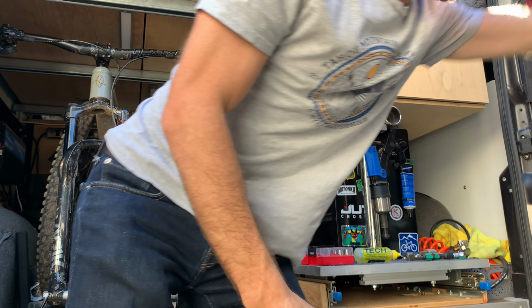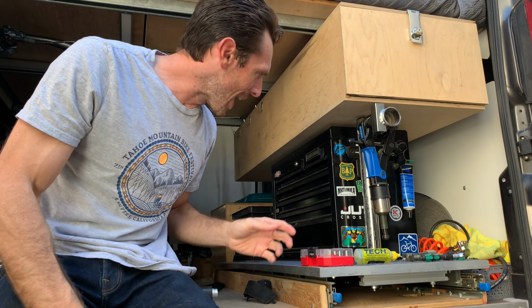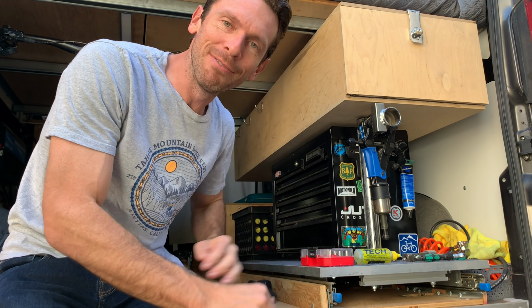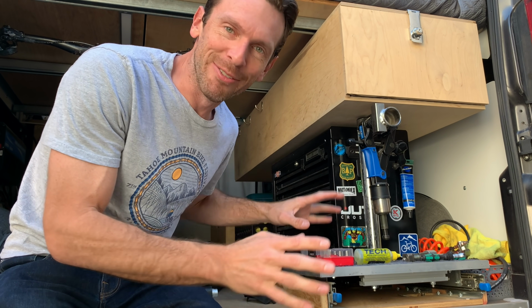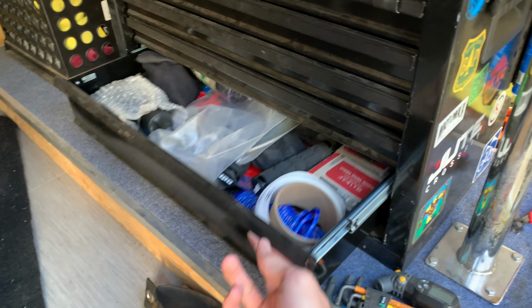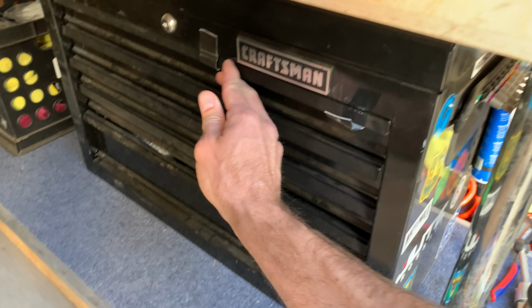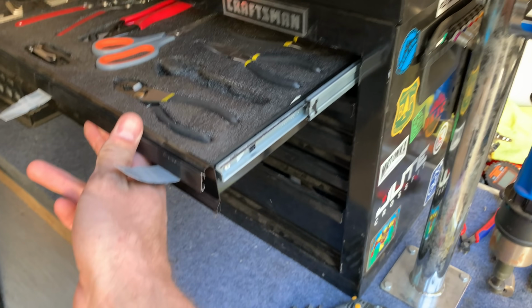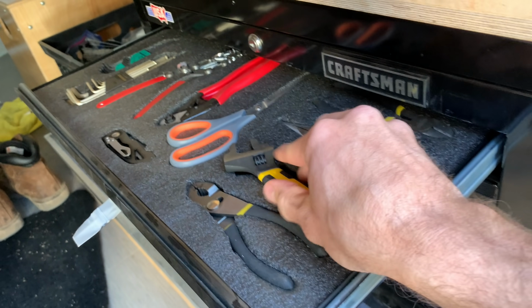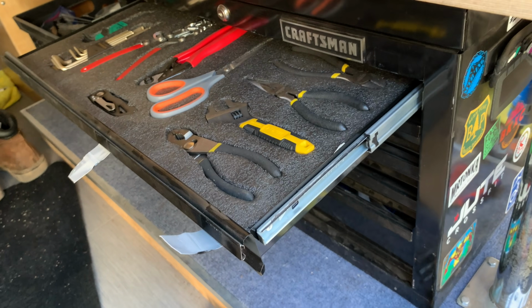My friends, after rattling around in the back of my van for about 50,000 miles, my fine toolbox here has met its end of life. It was never designed for this. It has become quite the rattle trap. These drawers just open willy-nilly. I've had to tape them shut to keep stuff from flopping out and jumping out of its little stuff here. As you can see, my wrench doesn't stay in its foam spot.